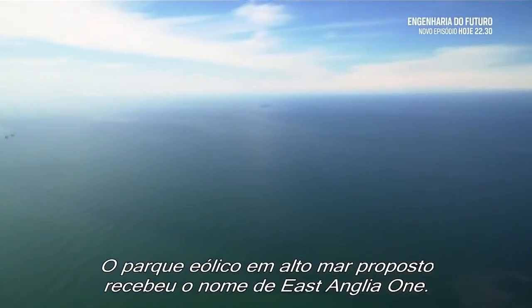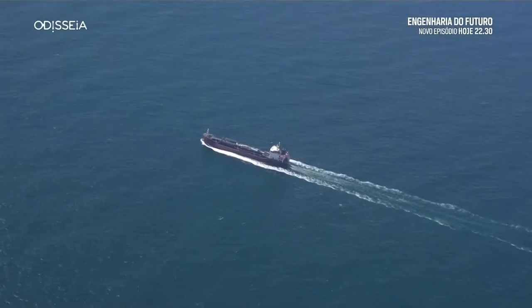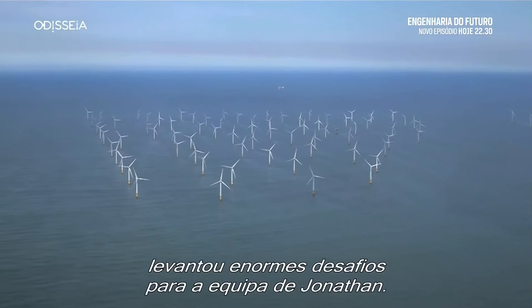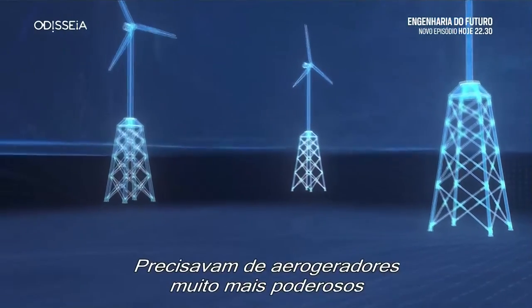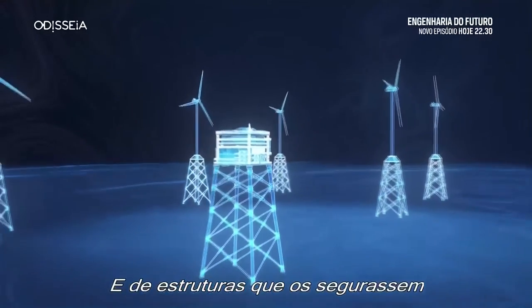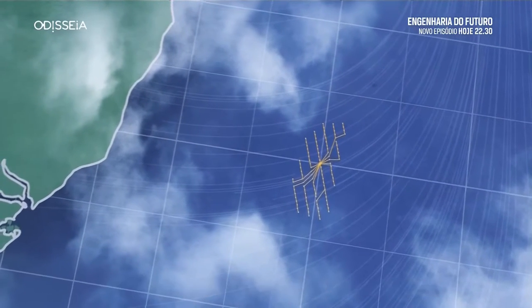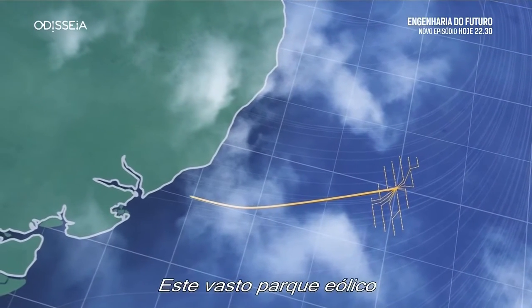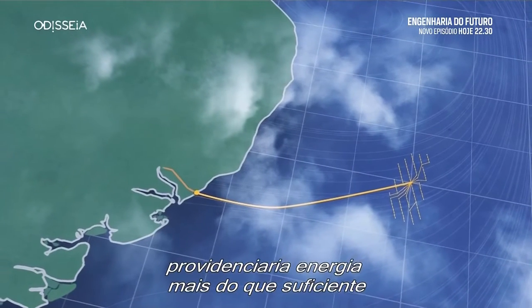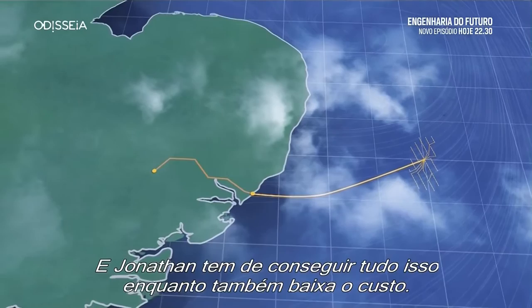The proposed offshore wind farm was named East Anglia 1. It would be far bigger than any in existence at the time. Building such a colossal array posed huge challenges to Jonathan's team. They needed far more powerful turbines than any on the market, and structures to hold them above 45 meters of turbulent water. They needed 102 of these giant turbines spread over an area of 300 square kilometers, and they had to find a way to transmit the electricity 50 kilometers to shore. This vast wind farm would provide more than enough power to replace a typical coal-fired power plant. And Jonathan must achieve all of this while also lowering the cost.